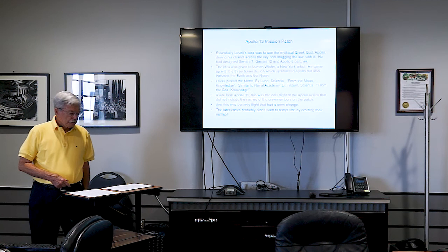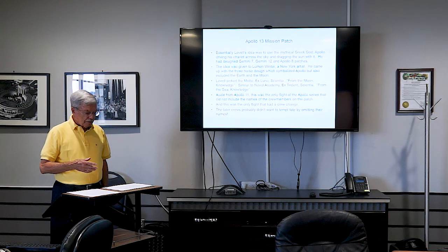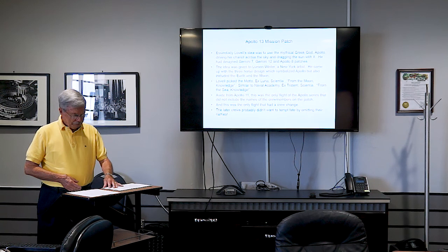Aside from Paul Levin, this is the only one that did not include the names of the crew members. And this was the only flight that had a crew change. So I'm sure the rest of the crews didn't want to tempt fate by leaving their names off, because this had a lot of stuff behind it. Okay, let's get right into it then.